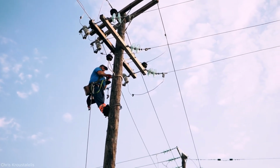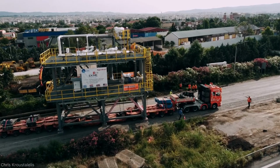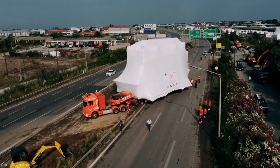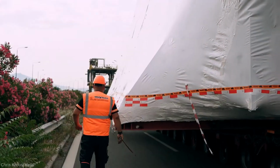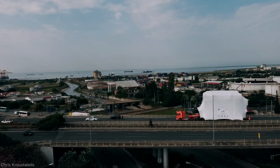As the convoy travels through city streets, the drivers utilize hydraulic steering systems for precise maneuvering. Communication between the driver, escort teams, and support personnel is constant, ensuring full coordination at all times. In some sections, the trailers adjust height and axle positions to overcome obstacles such as road inclines, curbs, or uneven surfaces.